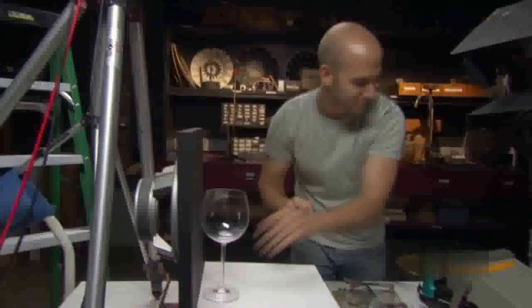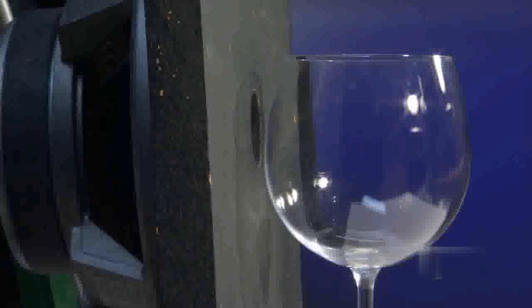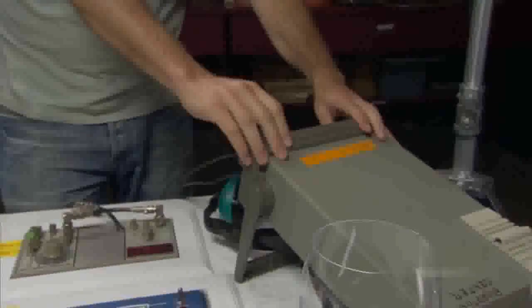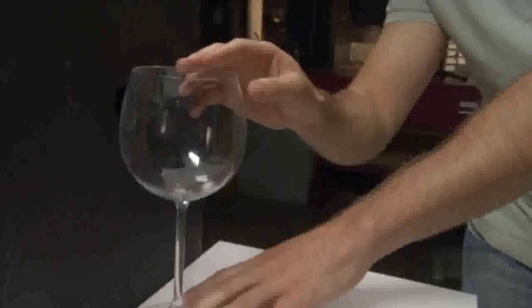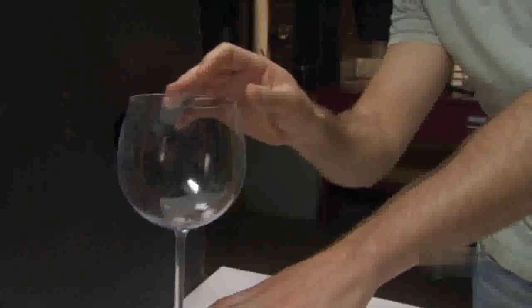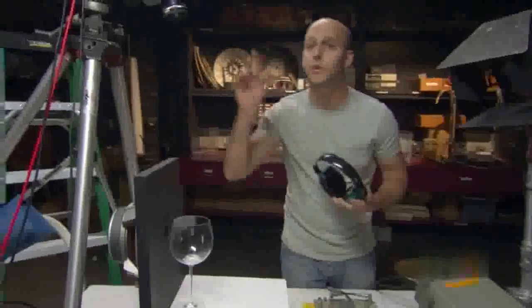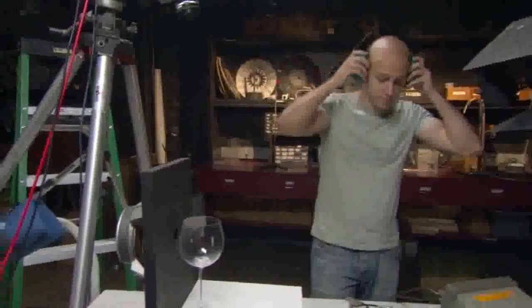That's it. This is the exact tone to make this particular glass vibrate. When the tone is loud enough, the glass will shatter. I can feel the glass shaking, but I can't see it. If I add a straw, then it's more obvious. So what's happening here? The straw gets tossed side to side, but I can't see why. Let's record it while I crank the volume.